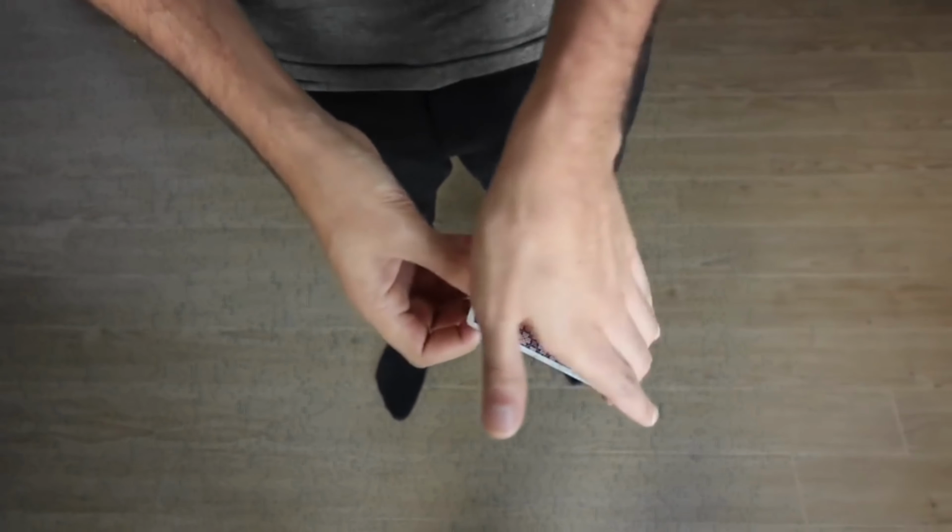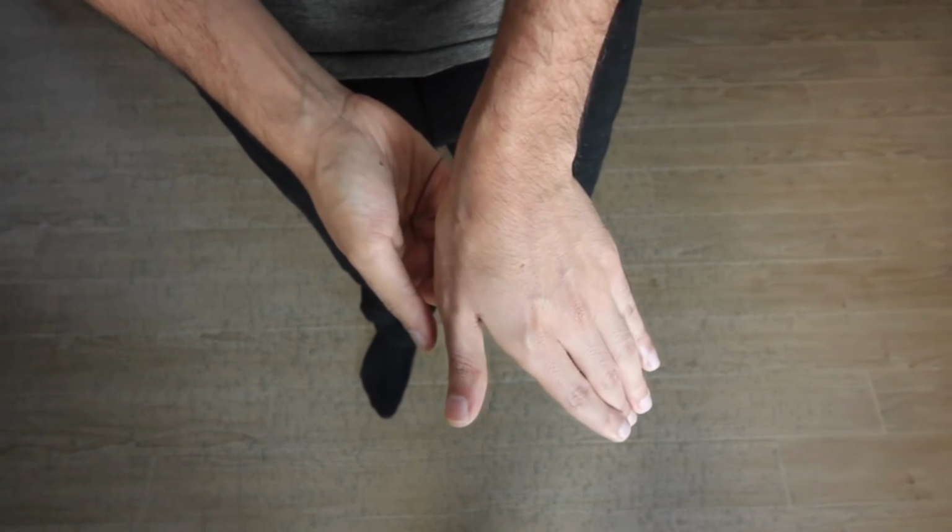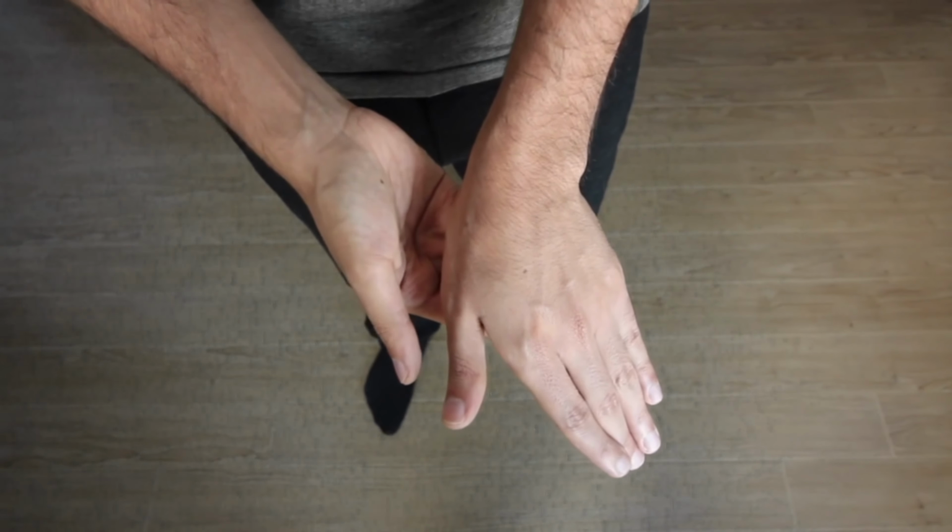Okay, so we'll backtrack real quick. You've covered the card with your opposite hand. You've taken the card into that palm position. Now let's talk about hand washing motion. Now, you know, this is kind of flexible. You can kind of do it in your style. Here's what I like to do.